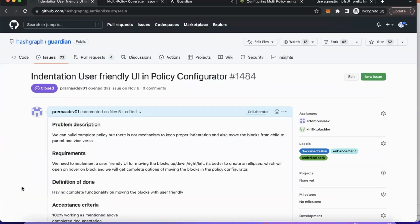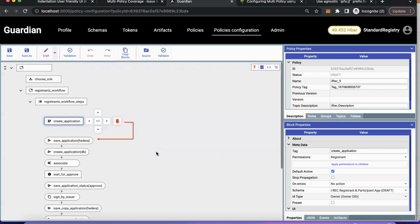So the first ticket we'll be looking at is 1484 indentation user-friendly UI in policy configurator. We can build a complete policy, but there is no mechanism to keep proper indentation and also move the blocks from child to parent and vice versa. So now let's look at our policy configurator.